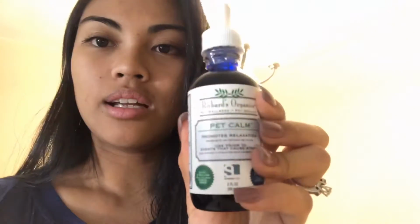I'll show you these droplets for Suba, because since we're going on such a long road trip, we don't know how Suba will be in the car ride for that long. He is very anxious and he'll start whining and crying as soon as he's in the car. So we bought this. I'll show you. It's called Richard's Organics Pet Calm. Promotes relaxation. Used prior to events that cause stress, and obviously going on a long car ride, being stuck inside the crate for so long, that would definitely cause him stress. So I bought this. It was $15, I think, and hopefully it works.